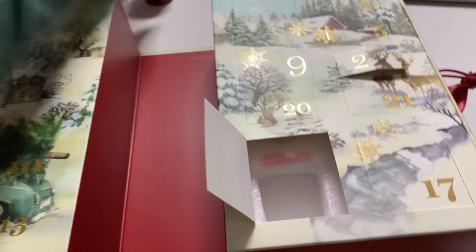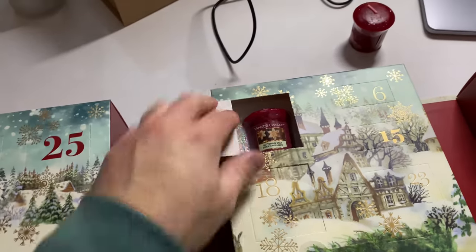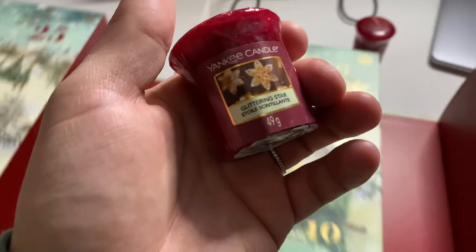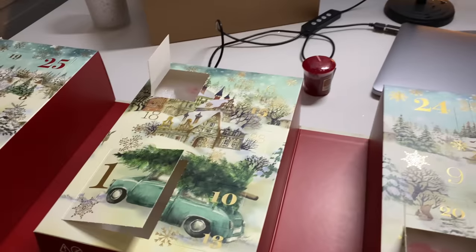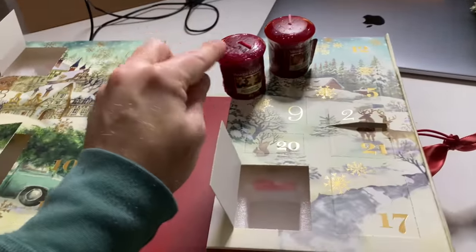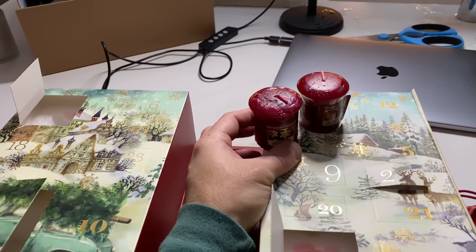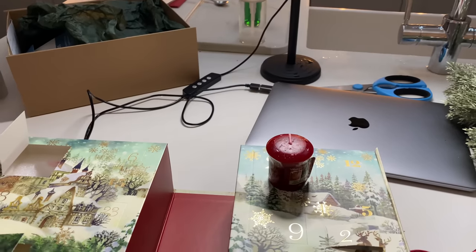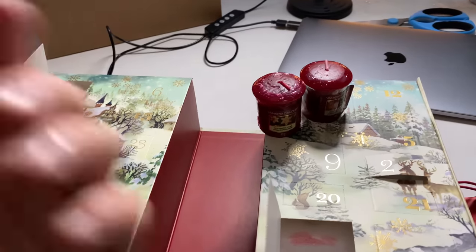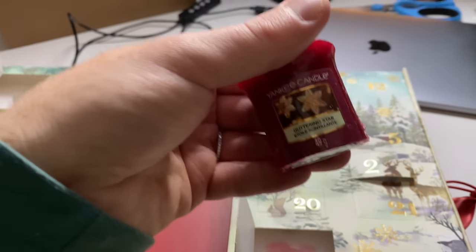So that's really nice. And the final one for today from this calendar is number four. Again, we get another full votive. This one is Glittering Star. They're 49 grams. Have a sniff. Now actually, these two are very similar, but this one just has a slightly higher, lighter note to it. I have no idea what I'm talking about, but slightly more perfume. It is definitely lighter. So yeah, it does smell like a glittering star.